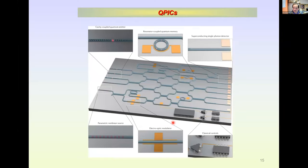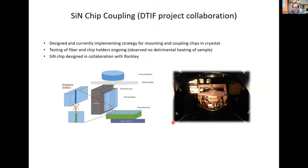And in general, obviously, we can start from complicated, which is the fully integrated thing, or we can make it more simple. We can try to couple the dot, you know, by butt coupling, by just putting a chip nearby in a cryostat, which is difficult to do. And then the chip is cold, the dot is cold, and we couple and demonstrate that you can process light through the chip, which is one of the current projects we have in our group. But obviously we are open to many more than just that.